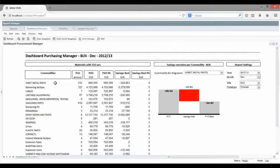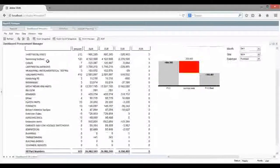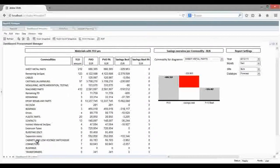So what do we see? This purchasing manager is in charge of several commodities. You can see here quite a long list of commodities that are being purchased, and within those commodities there are a lot of materials. So altogether, I think we're talking about some 20,000 materials, roughly. They are interested in several different things. I'm just going to explain this because obviously otherwise it's all a bit of mumbo jumbo. I'm just going to tell you what these things mean.